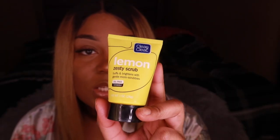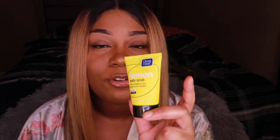So this is a mild exfoliator. It does the job, but I feel like it could be a little more harsh, which sounds crazy, especially since my skin is really sensitive. If you have sensitive skin, this is great, but it's not a deep exfoliator. I feel like this is really mild, which is not bad at all. But I definitely like my other exfoliator better.